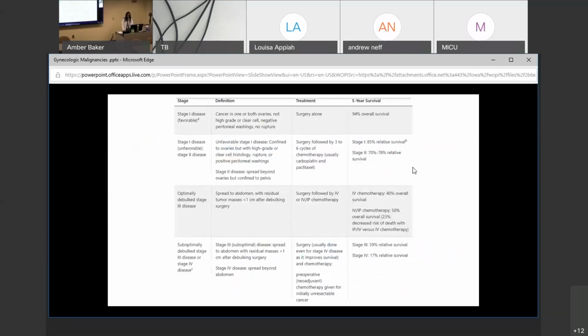So this is probably a good table for you guys to look at in terms of what the treatment modalities are. If it's early stage, you're going to do surgery alone. If it's stage 1 or stage 2, an unfavorable category, then we can go ahead and start off with chemotherapy. If it's stage 3 and they've already been debulked, we give them adjuvant chemotherapy. And if they're suboptimally debulked or they're stage 4 disease, it's usually chemo.